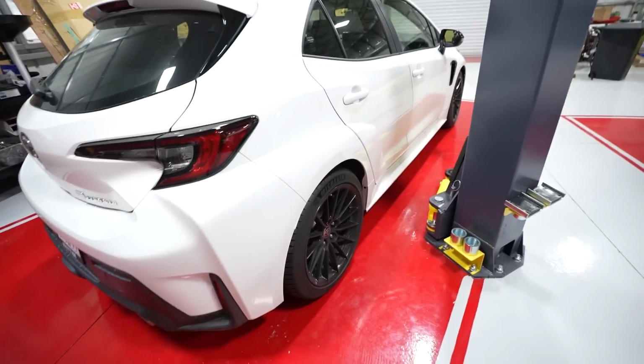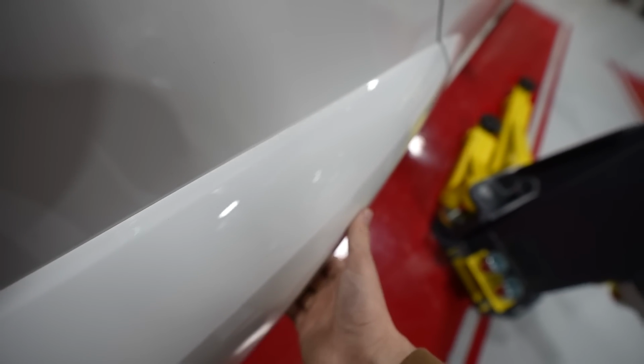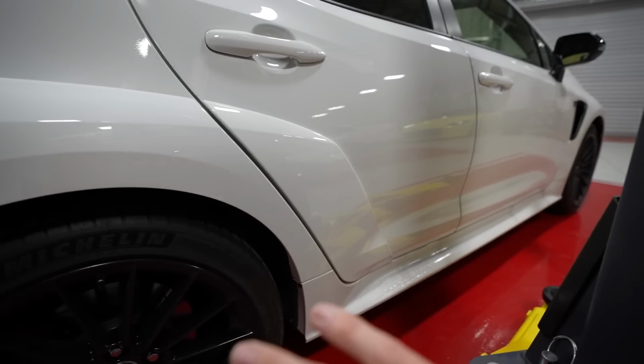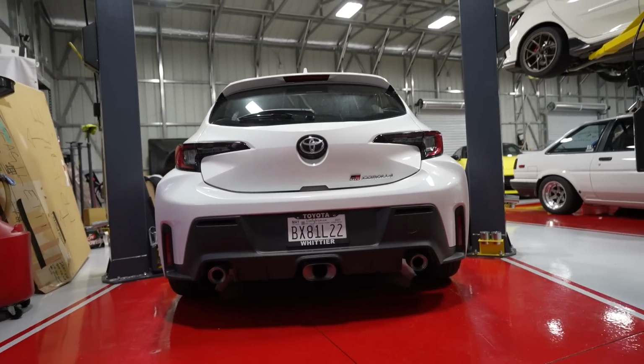These wider fenders are surprisingly an add-on. I'm not sure if we can take them off and maybe somebody will make an aftermarket piece, but it is just an add-on to the already existing car, which is pretty cool. I love what they did with it. It looks insane, especially from the rear. Look at this. It's beefy. We explained this in the video when we bought the car, it looks like a juiced up bulldog. It is so freaking cool.